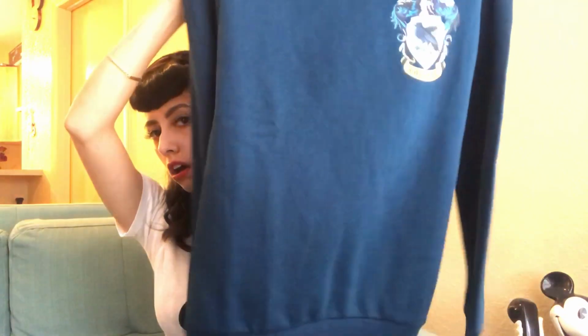Okay, so let's start off with what I got at Primark, which is where I did most of my damage anyways. They had a whole bunch of Harry Potter things and I wanted to get everything. So first thing I got was this Ravenclaw crew neck sweater. It is so comfy, so cute, and it was the only one in my size too, because Primark only had Gryffindor and Slytherin stuff. So I'm glad I sniped this up.